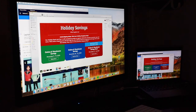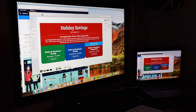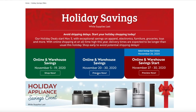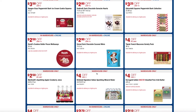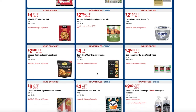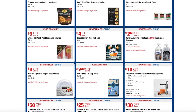So the next store that I want to cover is Costco. Again, it's pretty confusing, sales throughout all of November. You'll see here they have Shop Now for November 5th through 19th, and then that's going to rotate from November 20th to 30th. And then what's even crazier is they overlap between the 27th and the 30th for additional items. So you can preview the future sales right now. Overall, this is, again, really confusing because you have to jump to multiple different sections of their website to find out what's on sale, the week that it's on sale. I could just see this beginning to become really confusing.